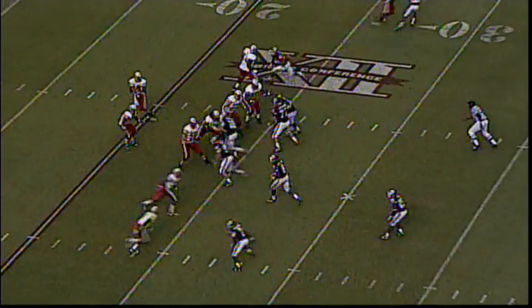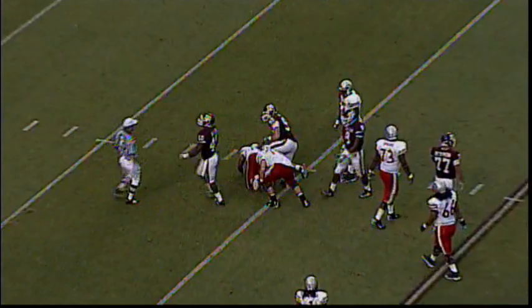Drops back to the 16. And the seal again. That is a shot. That's the jump position. That is Ron Miller.